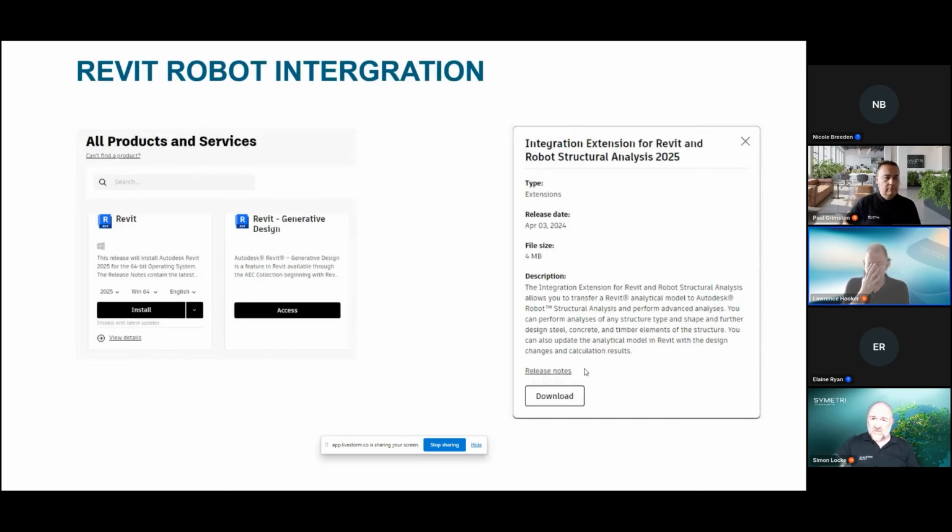We've also got some tighter integration with Robot now. Something you really need to be aware of: if you are currently using Robot Structural Analysis Professional, you must install the integration separately. This was always installed automatically when we installed Revit and Robot, but you've now got to do that as a manual intervention.